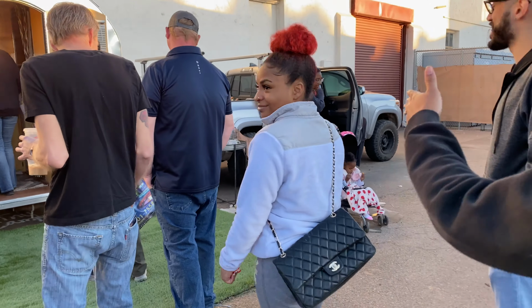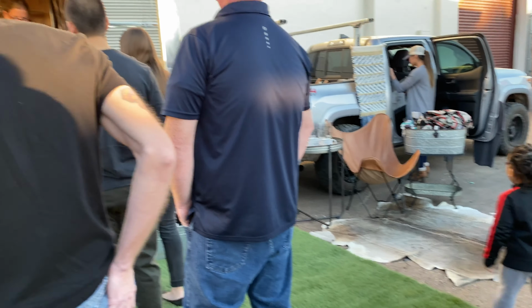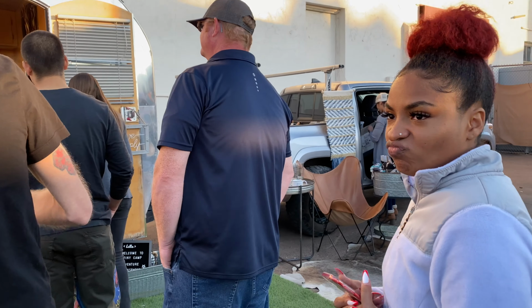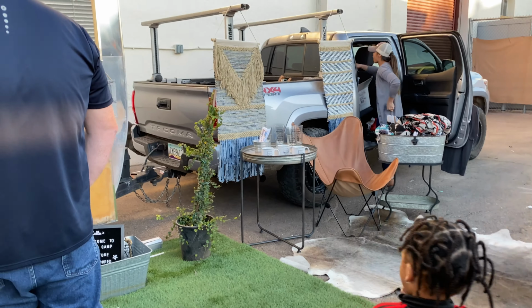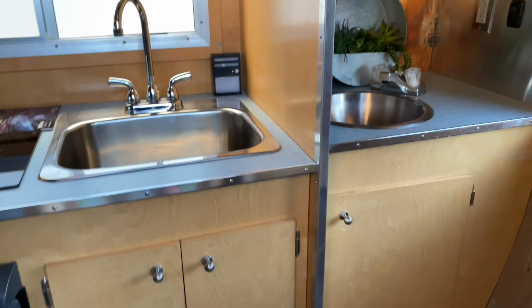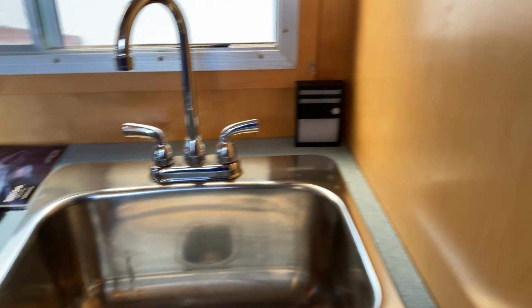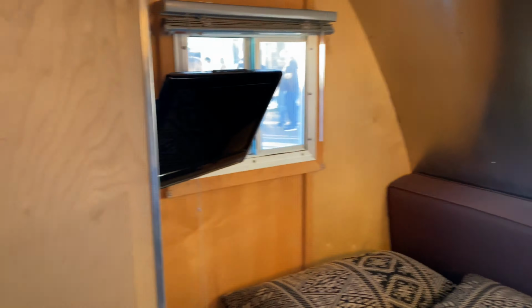What is this? A tiny camper. So this is the tiny camper, and I guess this is the smallest camper. Oh, the bathroom. Oh, and the kitchen and bed. So you can pull this with a car? Really no storage. It's a TV. Look at the TV. Wow.